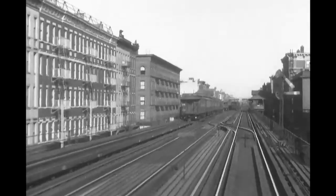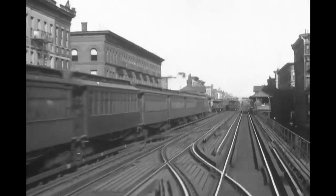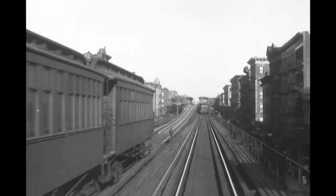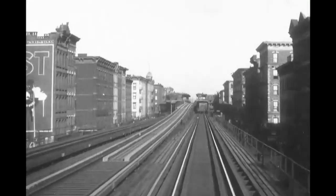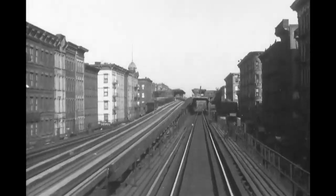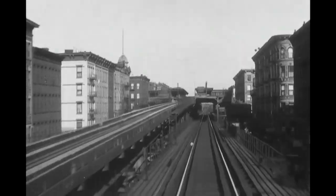Approaching a local stop, either 130th, 135th, or 140th Street. The 145th Street Express stop. The express platforms are above the local tracks, and the express track rises to meet them.